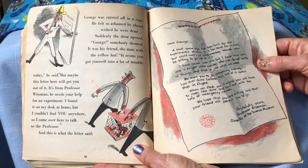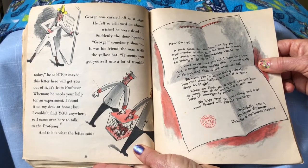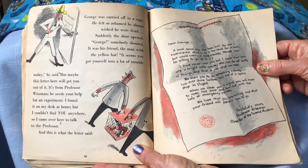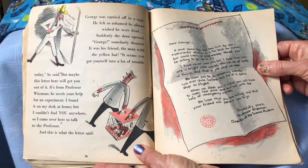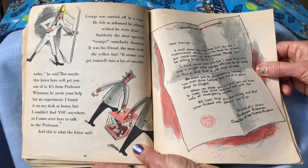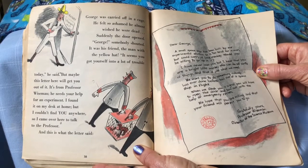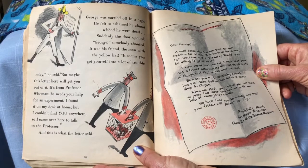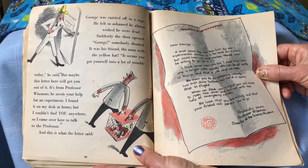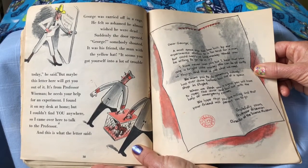Suddenly, the door opened. "George!" somebody shouted. It was his friend, the man with the yellow hat. "It seems you got yourself into a lot of trouble today," he said. "But maybe this letter here will get you out of it. It's from Professor Wiseman. He needs your help for an experiment. I found it on my desk at home, but I couldn't find you anywhere, so I came over here to talk to the professor." And this is what the letter said.